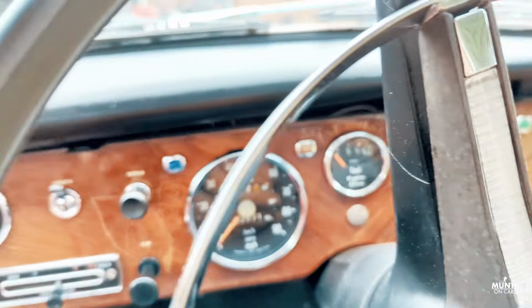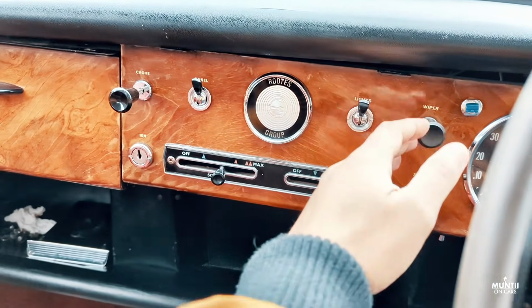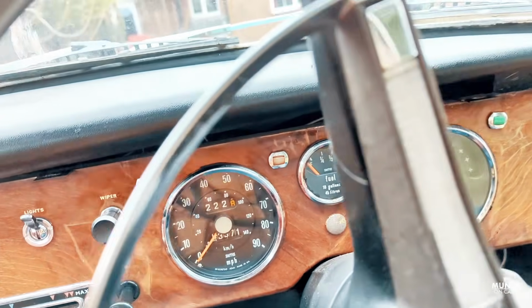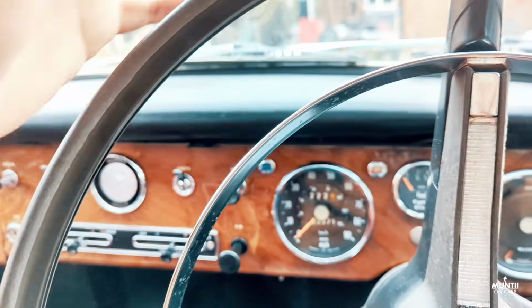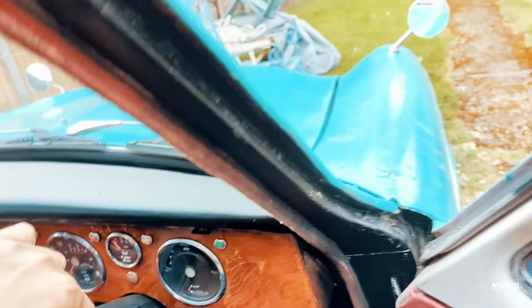Simple dials, as you can see, just got what you need. It's a choke, panel, lights, wiper, heater, ignition. Just simple stuff, nothing crazy. I mean, I could have shown you the startup of it, but I can't at the moment, the battery is dead. This is the car really.